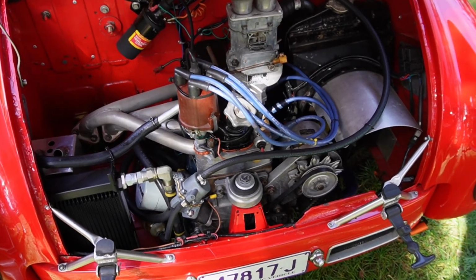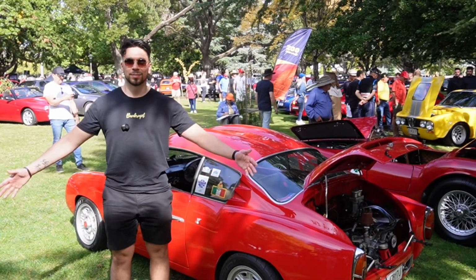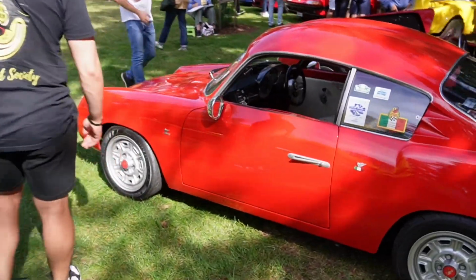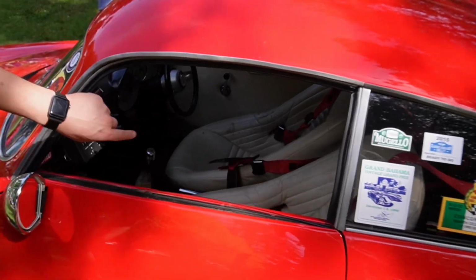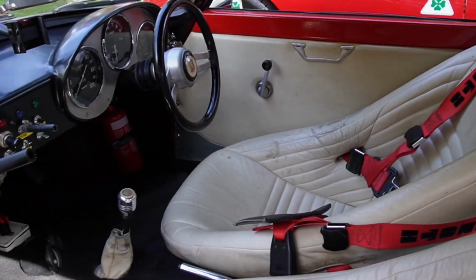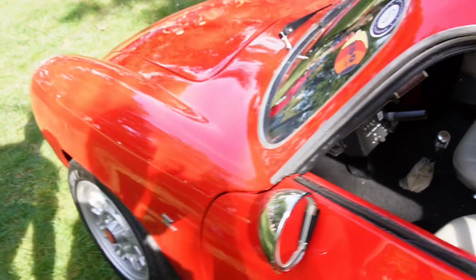Tiny little motor. Look at how tiny this is. And James could probably deadlift this too. And if you have a look in the seats, they almost look like those cradles that babies sleep in. So really interesting seat design, also with the harnesses as well.